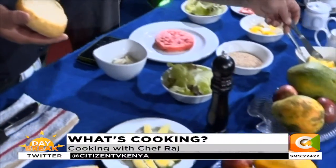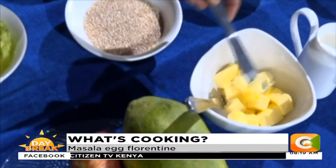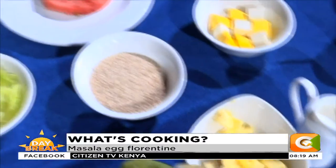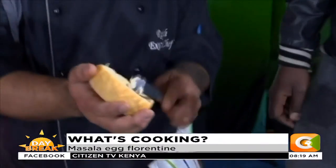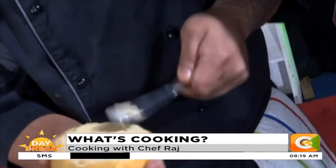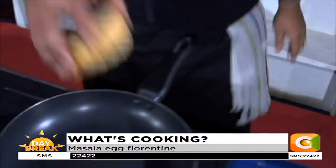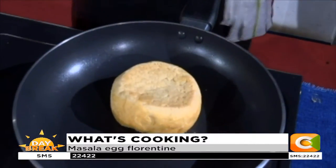So this is butter. If you don't have butter, could you use margarine, or it's not recommended? You can, but the best flavor is from butter. So we're going to just spread that on the bun. That's plenty. Gotta make sure your pan's hot. Put the butter side down.